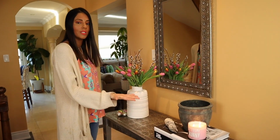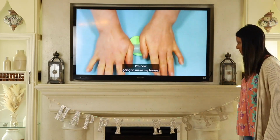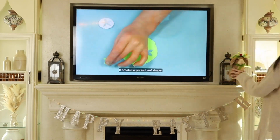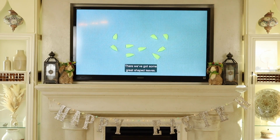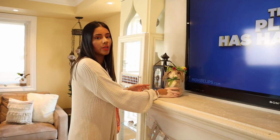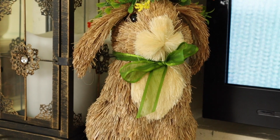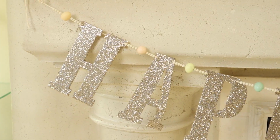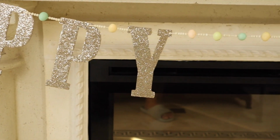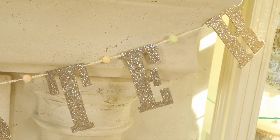And then I just love the springtime vibes of my entryway table. So on top of the fireplace here, I have these really pretty Easter bunnies that I had gotten years ago from Pier 1, and I just love them. I think they're so cute, and I love the little flower crowns they have on top of their head. And then at the bottom here of the fireplace, I have this beautiful Happy Easter sign that I got from Pottery Barn Kids years ago, and I love the little mini Easter eggs they have throughout it with the spring colors, as well as the neutral tone in the word Happy Easter.